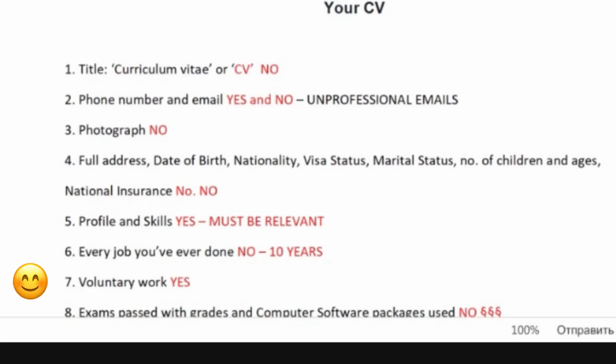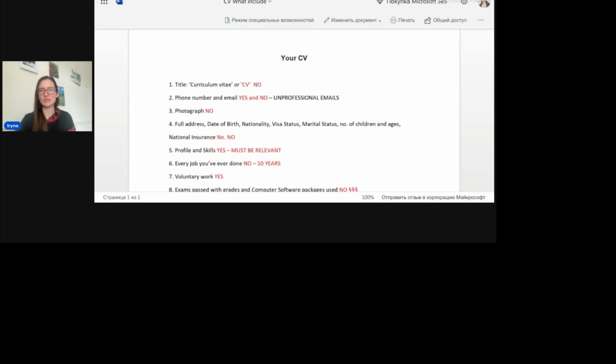Voluntary work. Yes, you can include your voluntary work, especially if you have gaps in your employment. If you were looking after your children, it's not very good to write just, I was looking after my children, so that is why I was not working. But probably during this period you were volunteering, you did something useful for the community. So you should write down what you did for this period. For instance, you were volunteering for a library, or for a Ukrainian center, or something like this. It can be very useful.